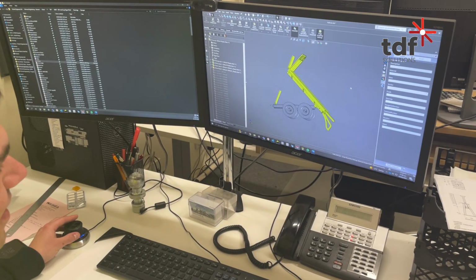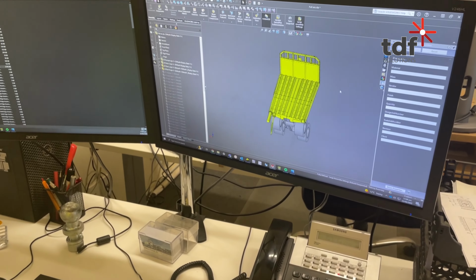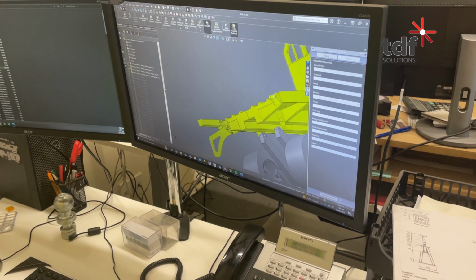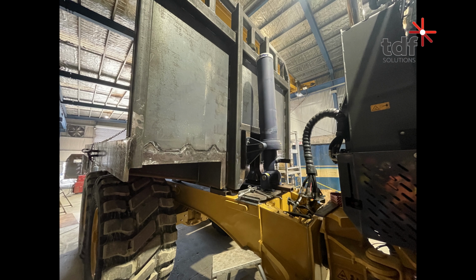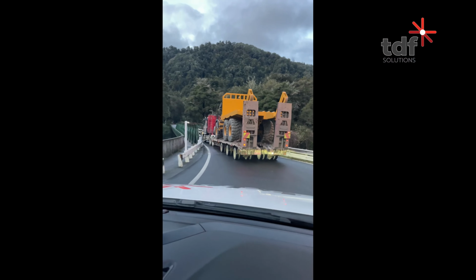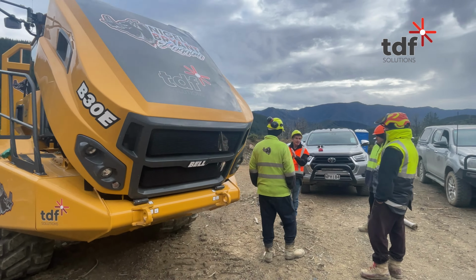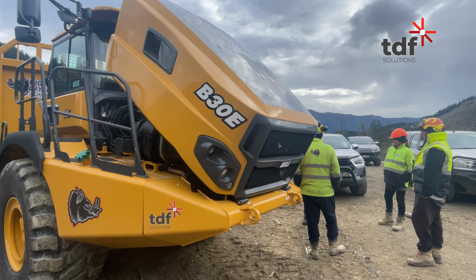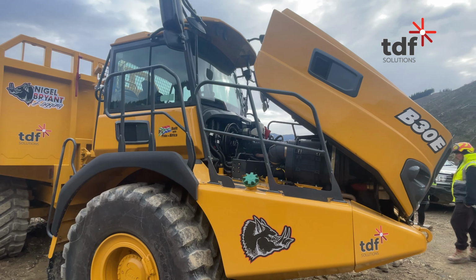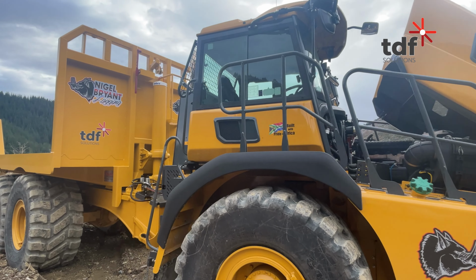The brief we took to probably four different manufacturers to find an ADT that had really good specs, with safety being paramount, so braking system was a pretty big one. The Bell B30 came out pretty high up the ladder in terms of having a really good power to weight ratio, tight turning radius, and was proven in the industry here as a machine that does a really good job in the forest.